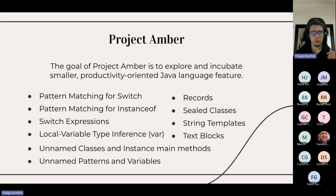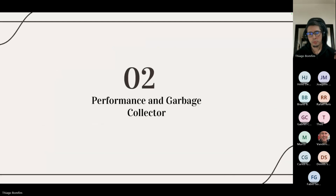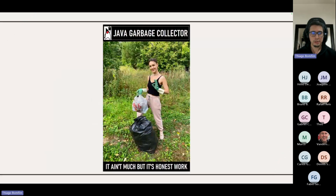Let's move on. Now we are going to talk about performance and garbage collector. So let's start talking about garbage collectors because we use them every day. So it's very important to know at least a little bit about them.